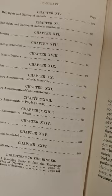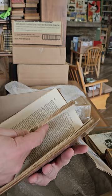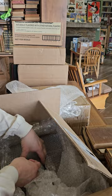Oh, this one is illustrated as well. I don't think there's too many illustrations, but it looks like there's a few folding plates. Topography of Olympia. Very cool, 1831. Dang, that was a good deal.